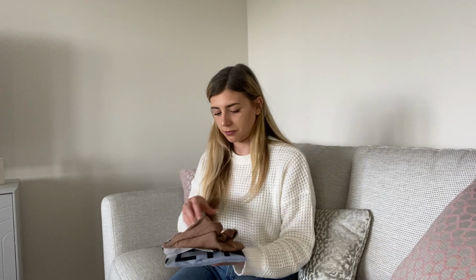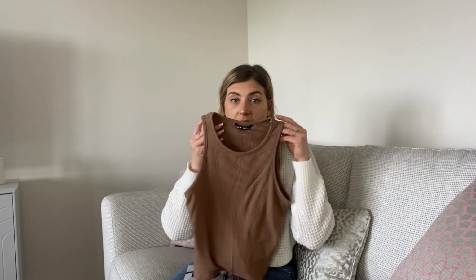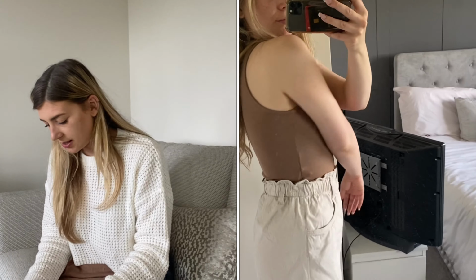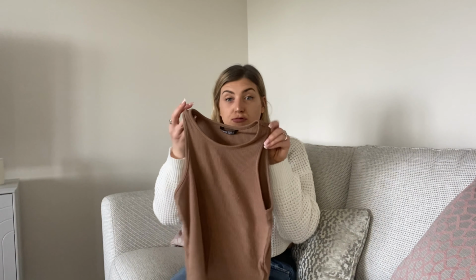And then I picked up two more of my everyday tops I love to wear. So this one is in a lighter brown to the one I wore in my previous Shein haul. This is a size small. Everything I bought is a size small, by the way. And these are just really good quality.